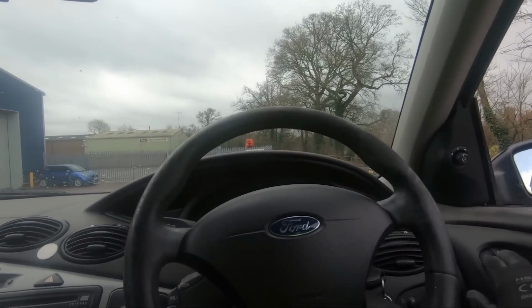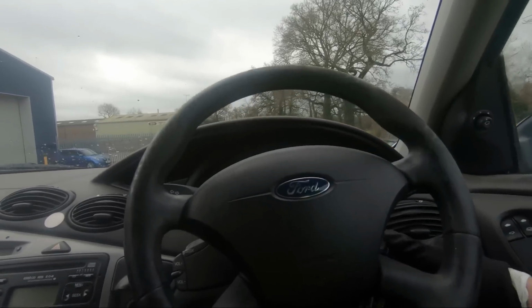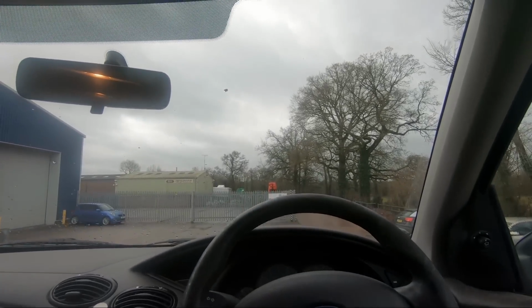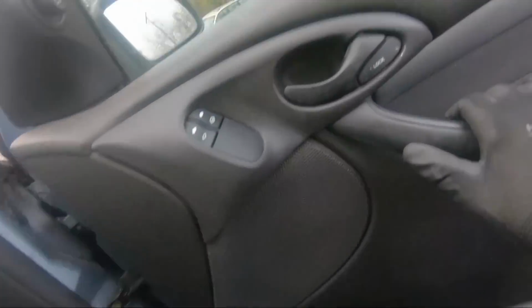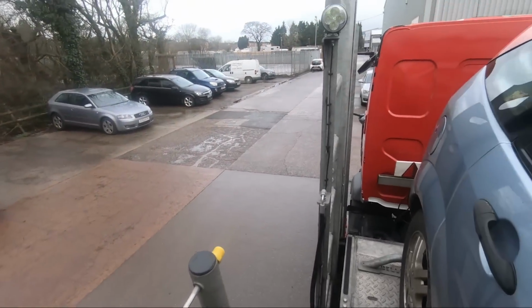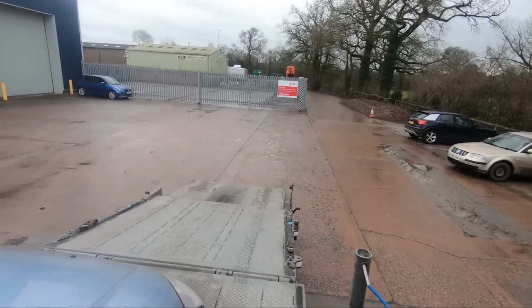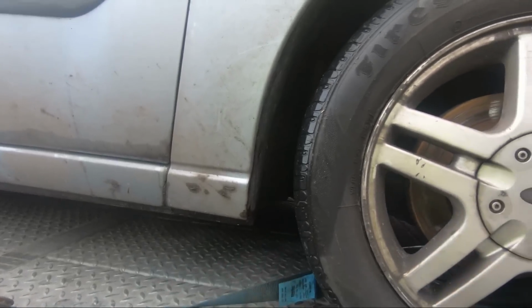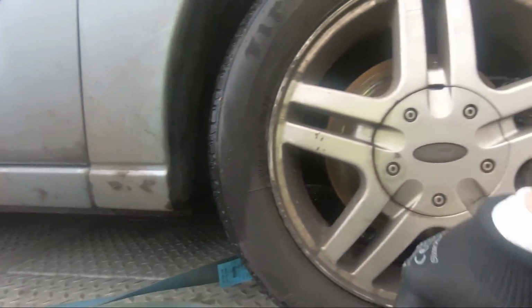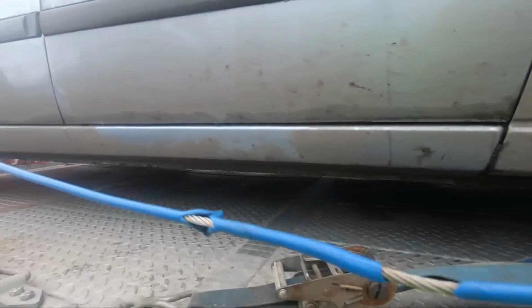The handbrake, I'm not sure is going to be very good. Nope, handbrake's not holding very well. Stick it in gear, see if that does it. Yeah, we're not moving. Good enough. Right, let's get some straps on it. We'll lubricate these ratchets later. It's starting to go a bit rusty with all the salt that's on the road.